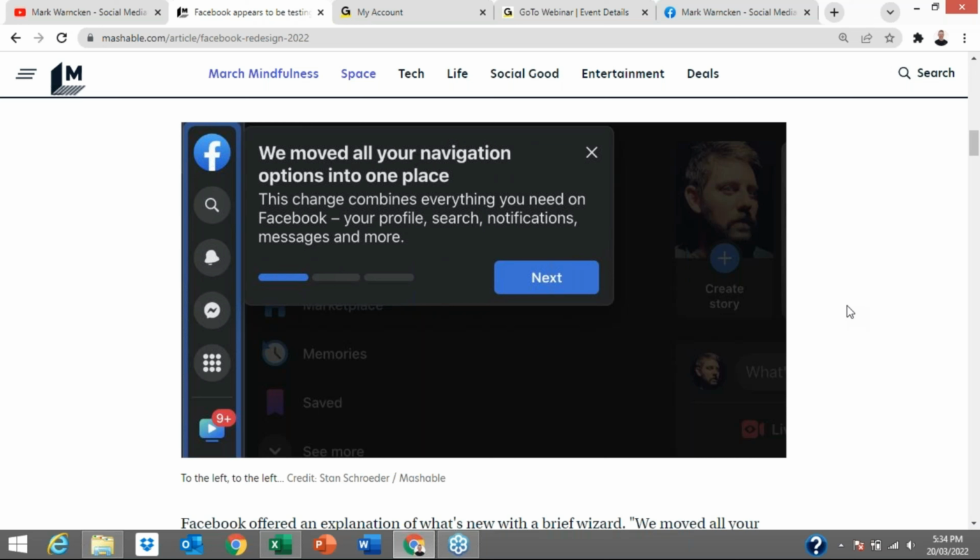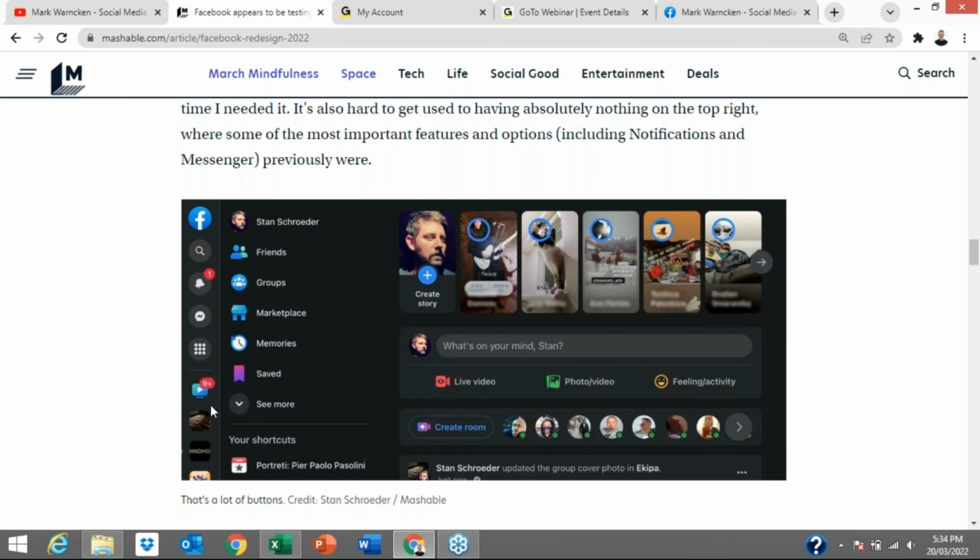Now, Stan in his blog article says that it is a little bit confusing because the navigation bar has been moved over here onto the left-hand side, as we can see again here on this image. And this is probably the best image that I've been able to come across first. So it's been 2 years since Facebook last updated the design and the layout. They do this every few years. But basically, Stan in his blog article says it's confusing to say the least.